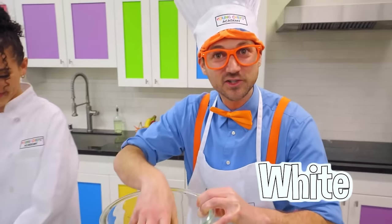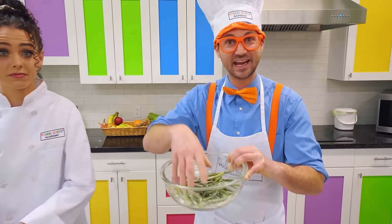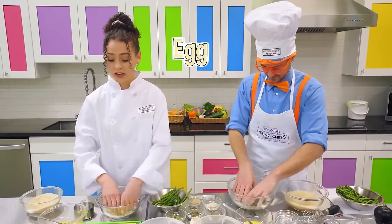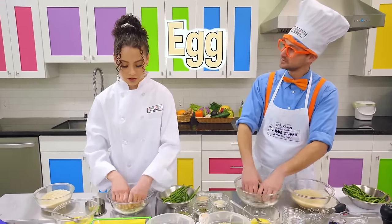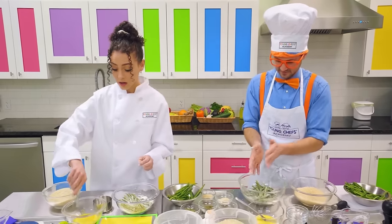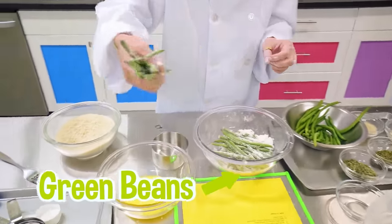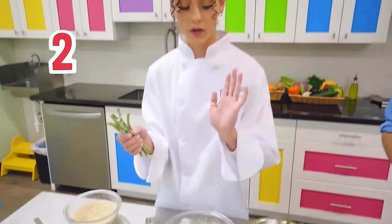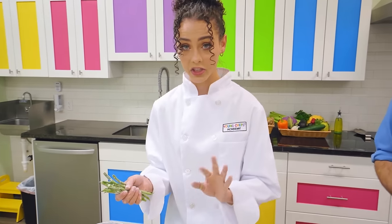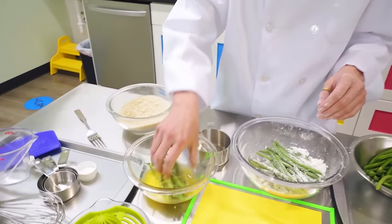Hey, remember how we washed our hands? Yeah, good thing we did because I'm touching food with my hands. You don't want to touch anything after you touch egg or raw meat. You want to make sure you wash your hands. Okay. All right. Now we are going to touch the egg. We're gonna put the green beans. We're gonna use two different hands. We're gonna have our dry hand and our wet hand. So we're not gonna touch the egg with this hand. We're gonna put our green beans in here and toss it around.